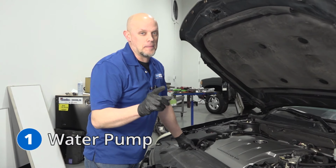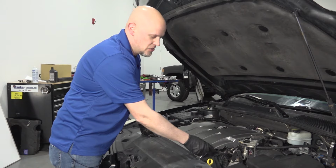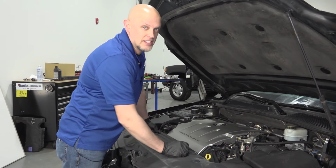Number 1, the water pump. On this vehicle, the water pump's actually located on the back side of the engine, and there's a separate belt that drives it. Some of the symptoms you're going to notice is the coolant level is low, sometimes the heat won't be working, or the engine is actually overheating.